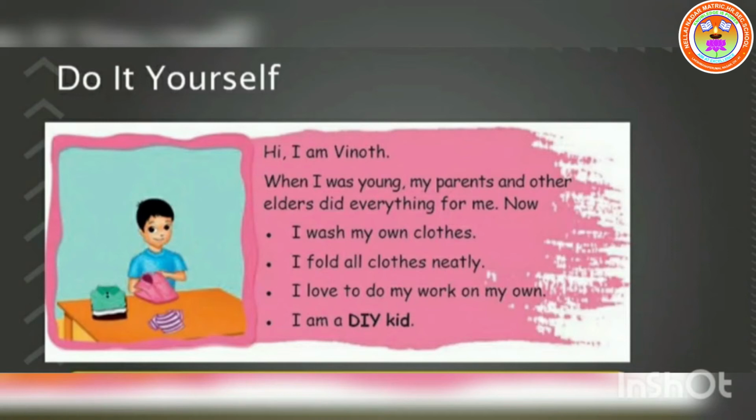Okay, now listen. Here, Vinod is talking about himself. Vinod was young at that time. His parents and other elders did everything for Vinod. But now Vinod washes his own clothes and folds all clothes neatly. And that boy, Vinod, loves his work. He is a DIY kid. DIY kid means do it yourself. Okay, students, you understand? Okay, next one.